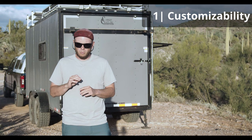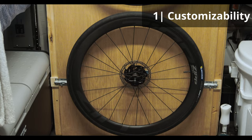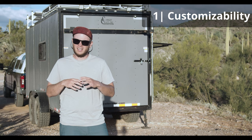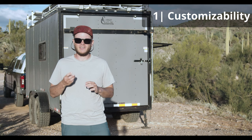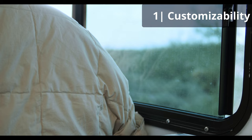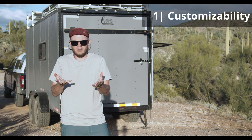We needed to be able to live in it full time, and we needed a desk space so that we could work, and we needed space for our bikes and to be able to cycle. And we weren't really finding an RV out there that already had that type of floor plan built. And that's kind of where we started looking at an empty shell. And a cargo trailer, it comes as an empty shell. So you're really only limited by three things: your imagination, your skill with building, and your budget.